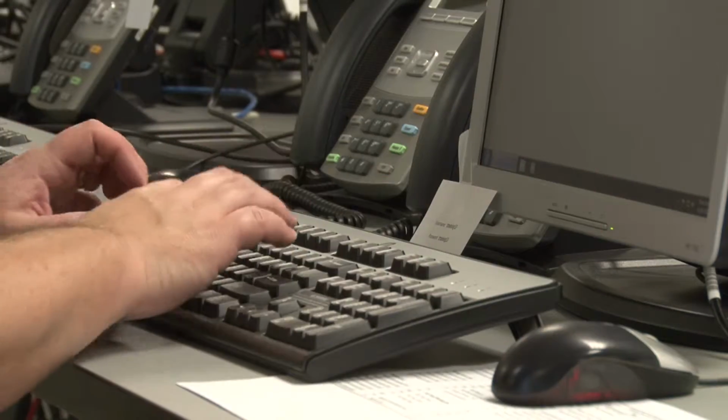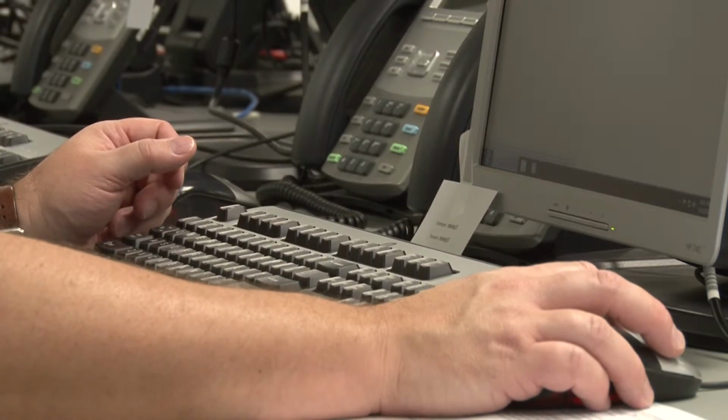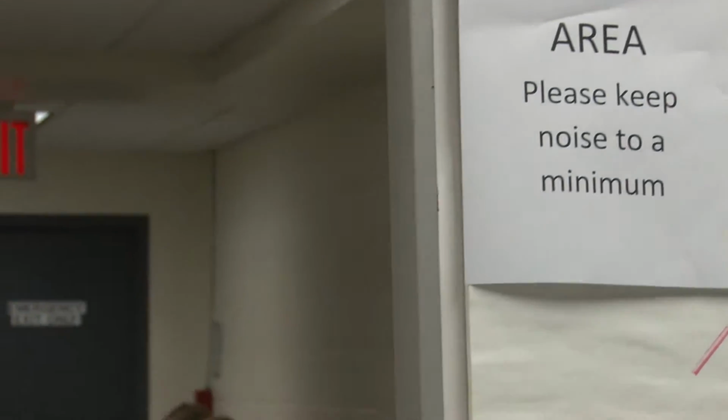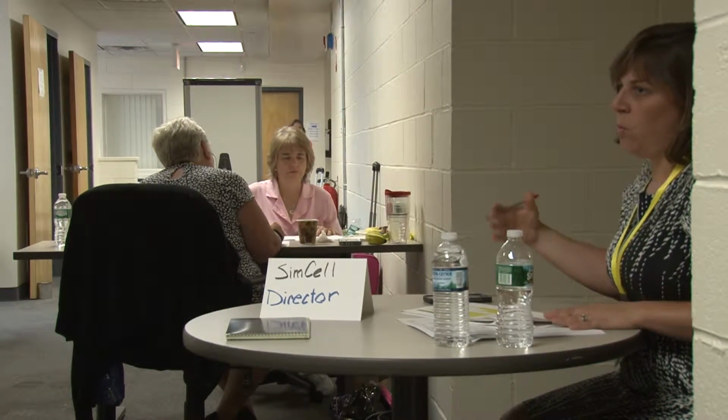We have the folks who are working the computers in the operation center, coordinating the movement of these patients. But in the background, we have a sim cell, which really is taking the place of the hospital and nursing home. So we have folks who are working the phones in the back, pretending to be the hospitals.